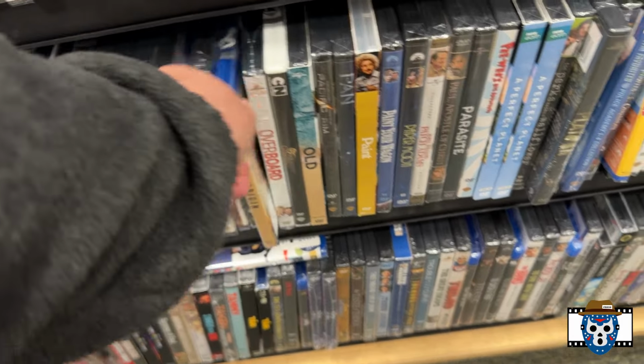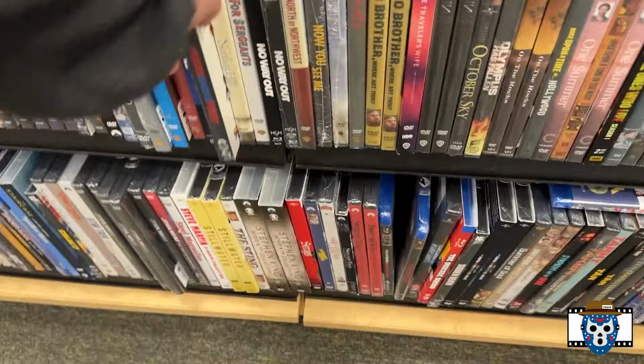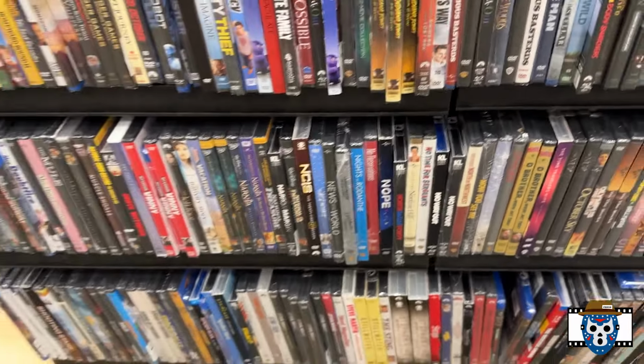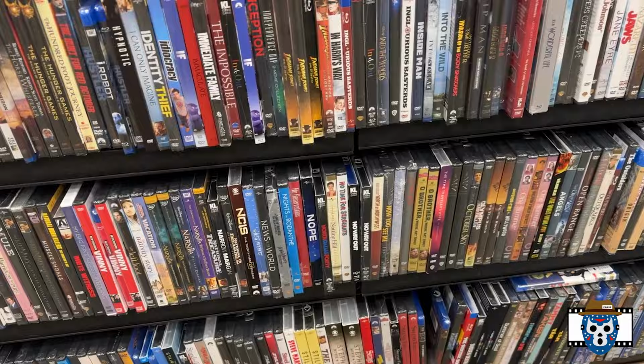Origin, I don't know what that is. North Dallas 40. For the longest time, for some reason, I was thinking that had Burt Reynolds in it, but he's obviously in The Longest Yard. So that's in that vein. I thought it was pretty good.